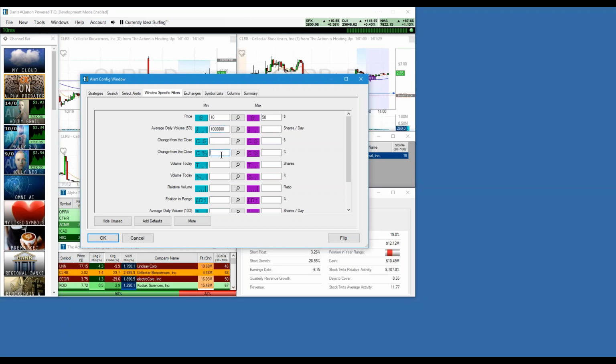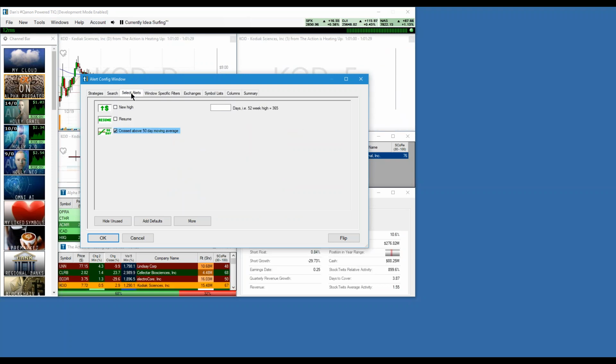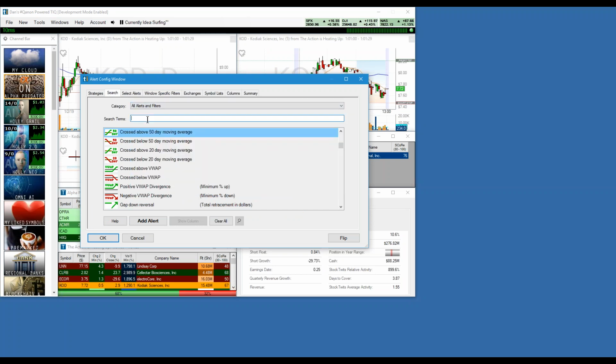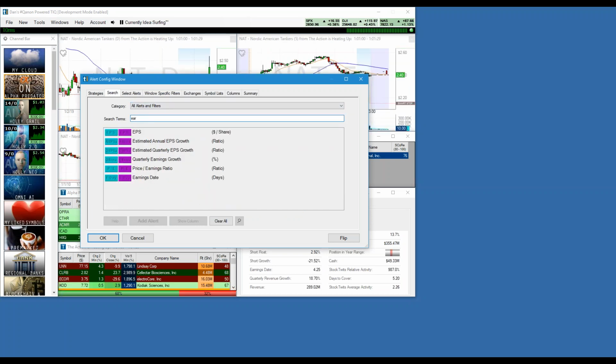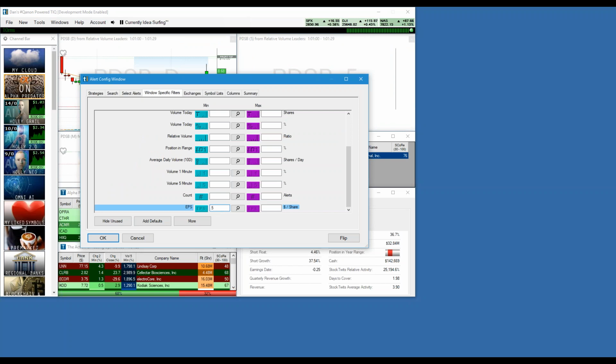And let's just say that we want this to be positive, so it's going to be up at least 0.5% for the day. Now, one of the things that I want you guys to understand too is that you can get into more fundamental stuff as well. Like you can say, okay, I want to see the stocks that have at least a minimum earnings per share. So these guys are making money, right? Just, again, combining the fundamental with the technical, making at least 50 cents a share.